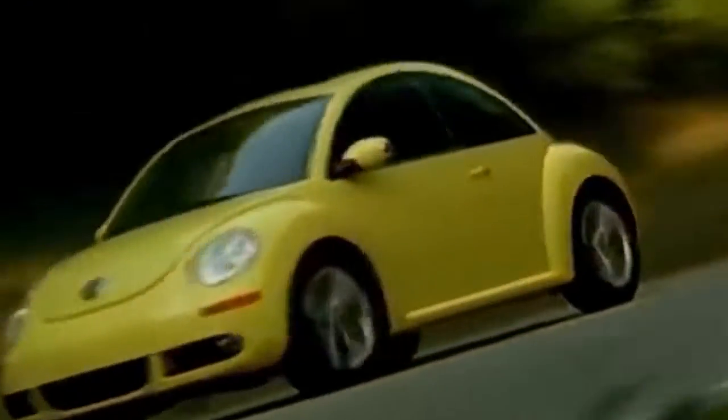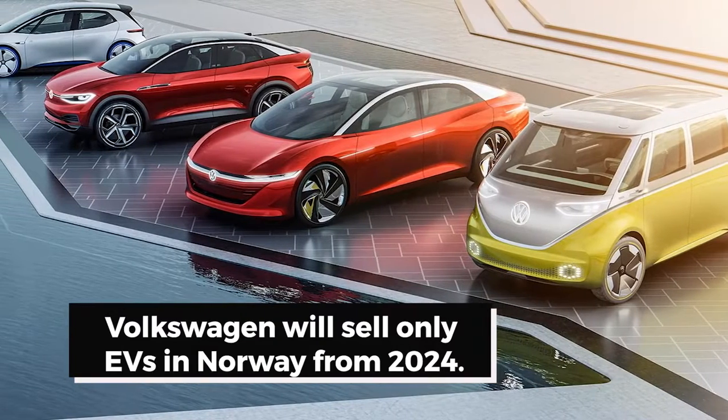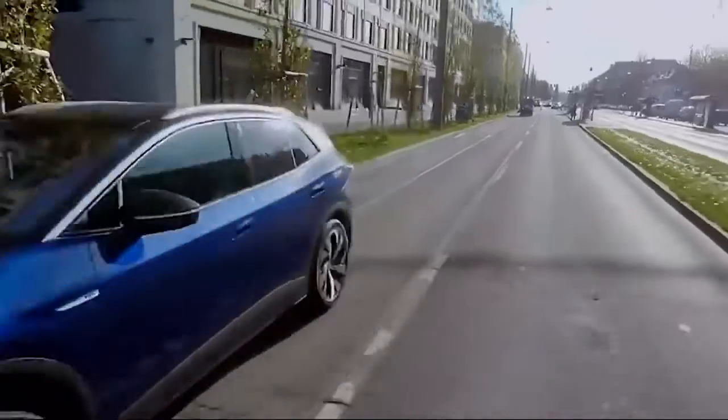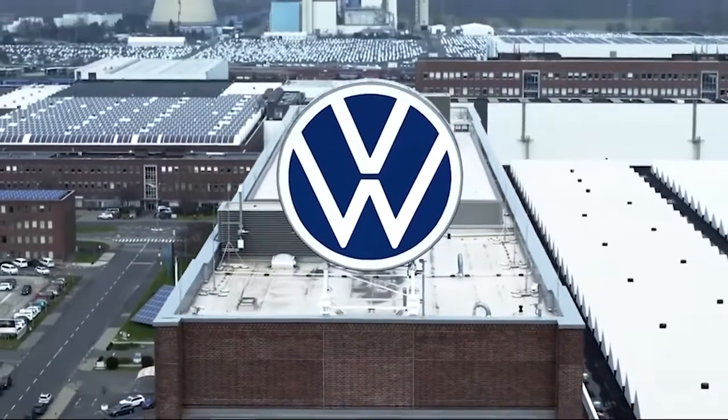Now, moving on to other news. First up, Volkswagen will sell only EVs in Norway from 2024. Volkswagen has announced it will discontinue sales of all gasoline, diesel, and hybrid-powered cars in Norway. This means that from January 1st, 2024, it will sell only electric vehicles.